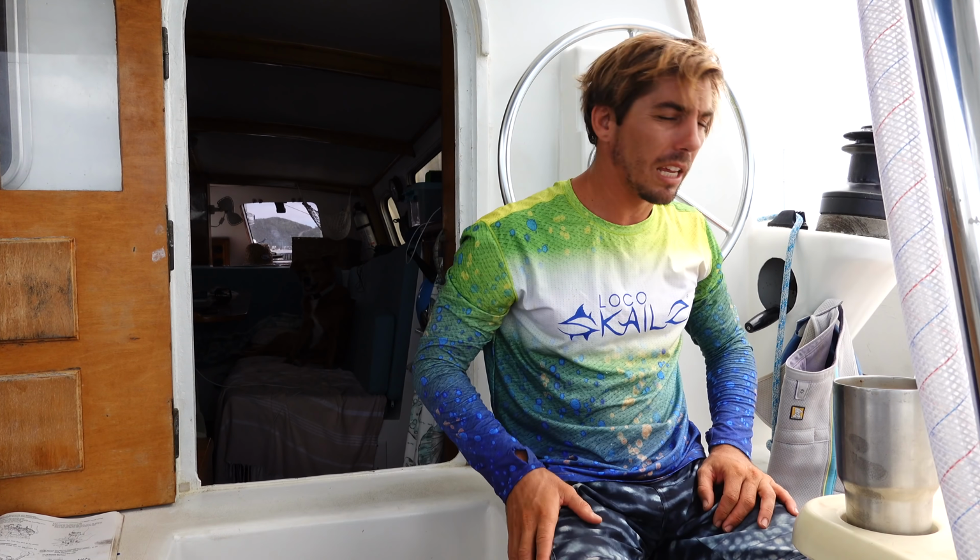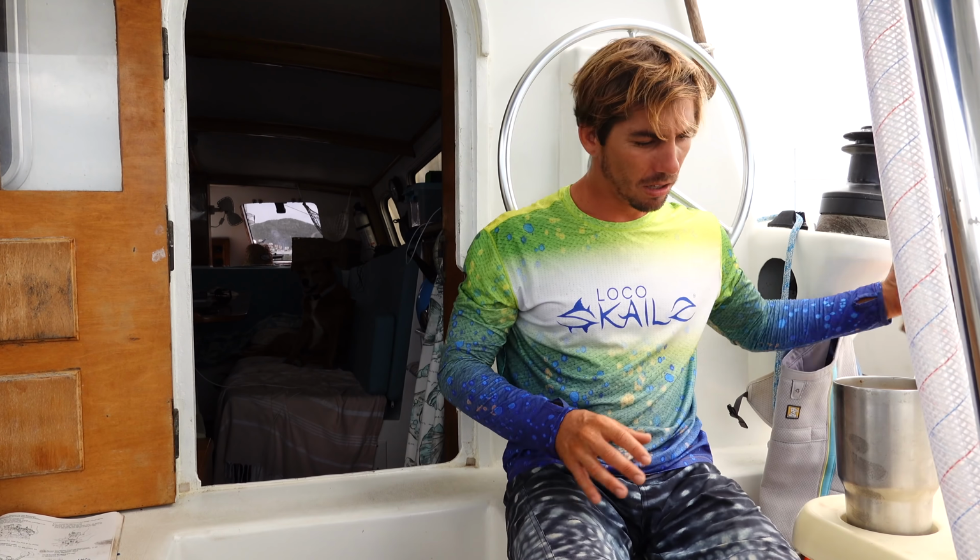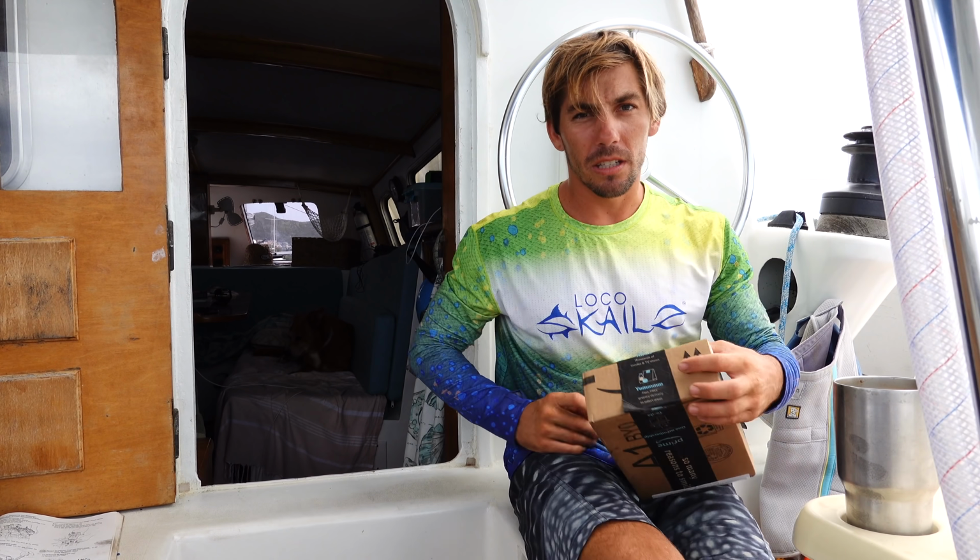I also want to open them because I need these boxes to put engine parts in as I'm taking apart this engine. So first one's first. I think this is engine paint.